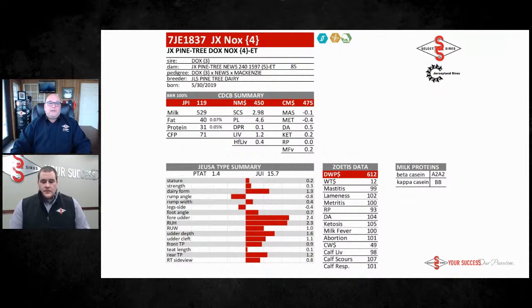Knox is a bull that just got released in November or October, I forget, but pretty recent. He's a Jersey Land sire bull, over 15 JUI, 529 cheese merit. He's a Dox out of a News, a little different pedigree there. Certainly glad to have him.